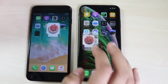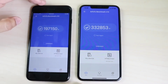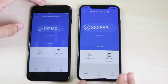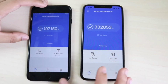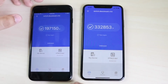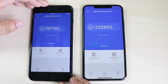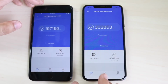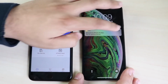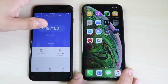I'll go ahead and show you guys the benchmark score as well. You'll be able to see we have 197,150 on the iPhone 7 Plus and 332,853 on the iPhone XS Max. So that is definitely an improvement. As you can see, it's about 100,000 something points ahead of the iPhone 7 Plus. Do you feel it? Do you notice it? I will be honest, okay, and I don't like hyping things up. The iPhone XS Max is very, very, very smooth. Every single thing I've done with it so far has been super smooth, super stable. I honestly don't have any complaints in terms of the performance.